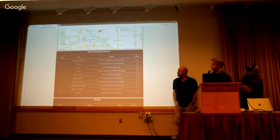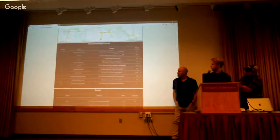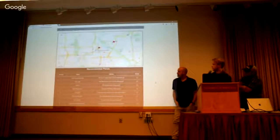So basically what the user would do is they would see these recommendations. Let's say you want to go to the 508 bar and restaurant here. It will take that and add it to your route and calculate the distance from there and the estimated Lyft cost, which in this case is $8. And then it will also pan the map to center on this location you put. It will add a new marker and suggest 10 more places around it.